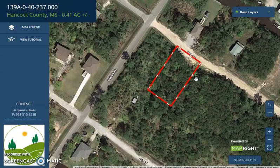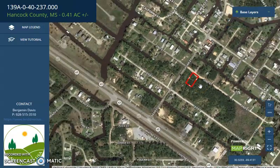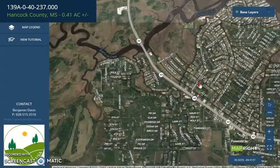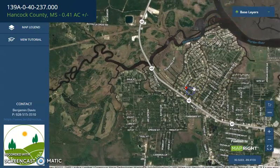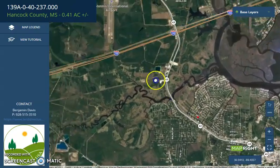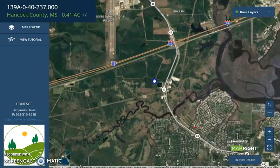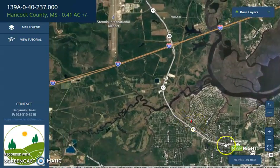Personally, I think that Bay St. Louis is one of the best places to live in Mississippi. So this is a residential area. It has a lot of amenities. There's also an international airport, which is just a few minutes away from the lot.